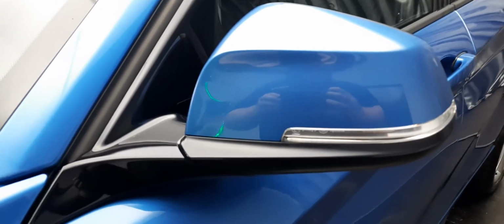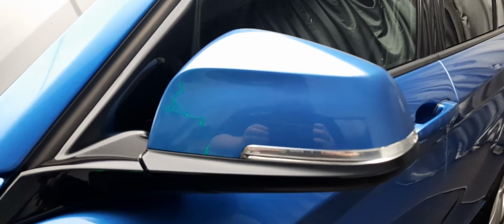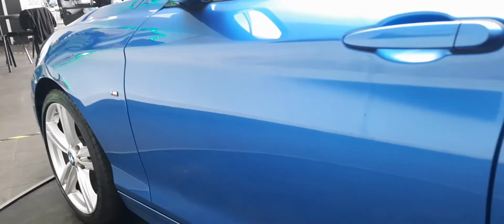Got our gloss black finish just under our wing mirrors right there, and they are body coloured wing mirrors with the service indicator there, as you can see. Gloss black trim around the windows, tinted glass in the rear, and just gorgeous blue all over the place. Lovely straight lines up and down the side of the car. It's in great nick all around.